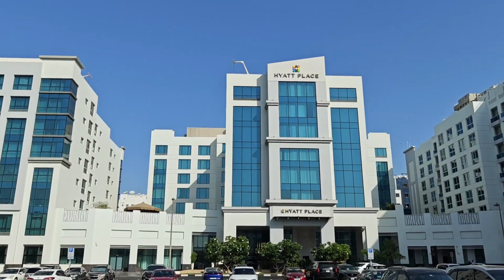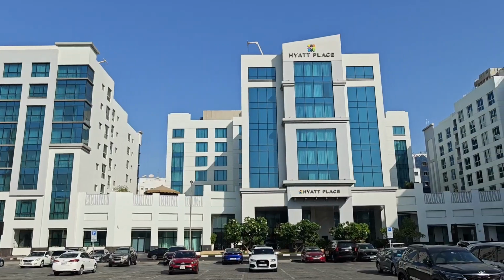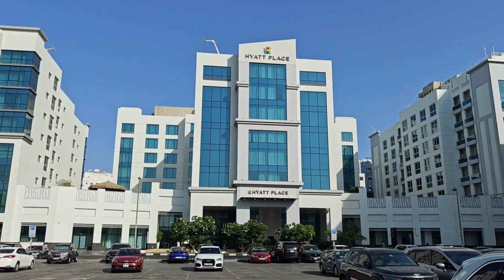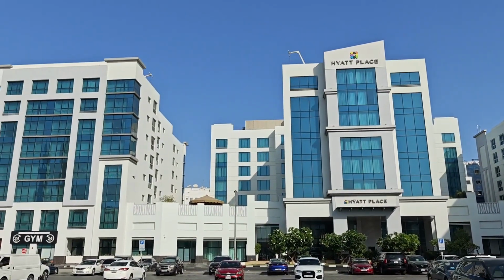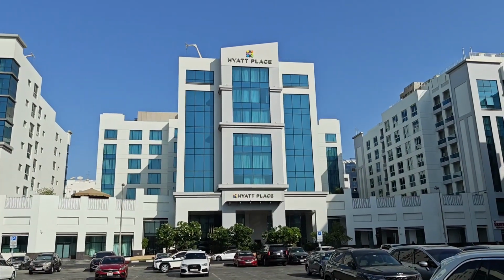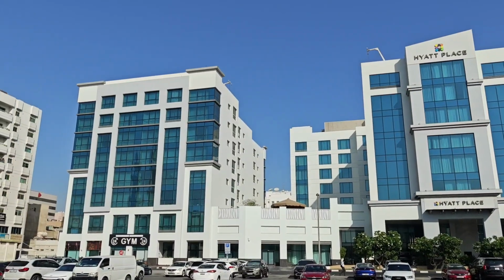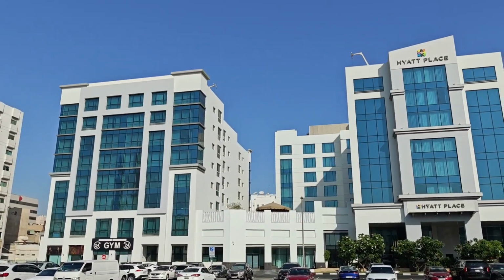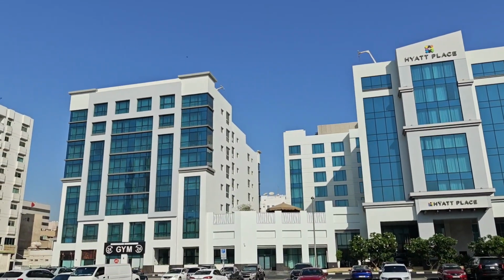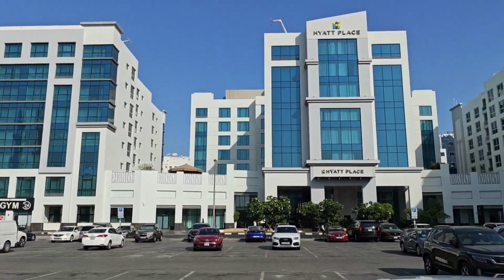This is a review of Hyatt Place Al Rigga in Dubai. This is in May 2025. So Hyatt Place is made up of two sections. This first one, where the main reception is, is the hotel, and to the left side you have to get there. Well, it's a bit of a faff getting to that side. I'll show you in a second, but that's where they have the service departments.